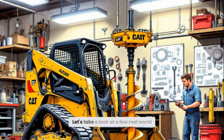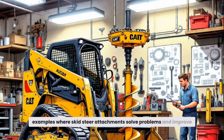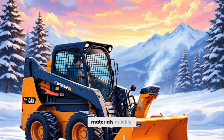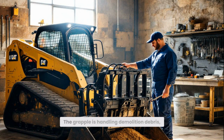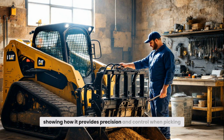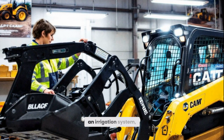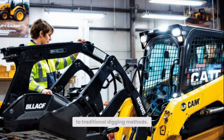Let's take a look at a few real-world examples where skid steer attachments solve problems and improve efficiency. In this example, the bucket attachment is being used to move construction materials quickly, reducing labor costs and speeding up the workflow. The grapple is handling demolition debris, showing how it provides precision and control when picking up and moving large objects. Here, the trencher is digging a neat trench for an irrigation system, demonstrating how easy and efficient it can be compared to traditional digging methods.